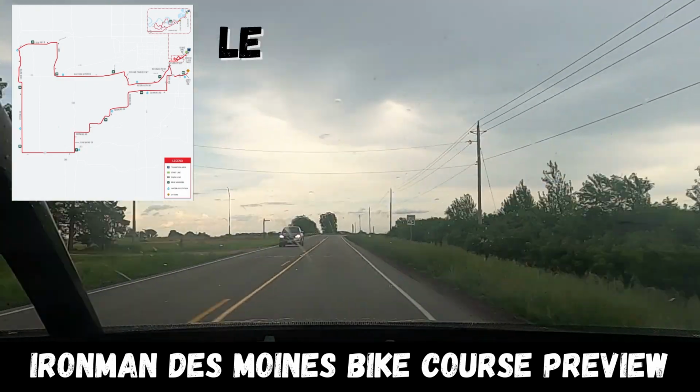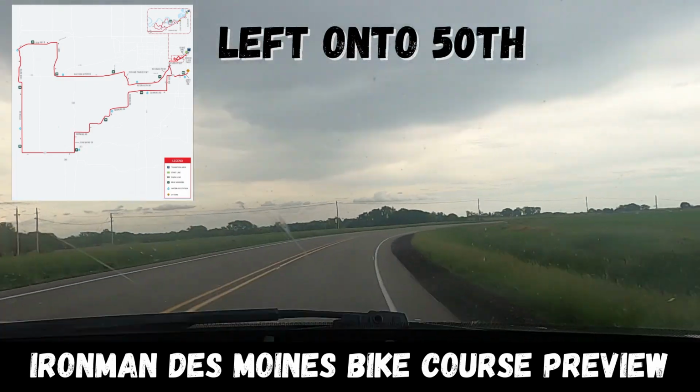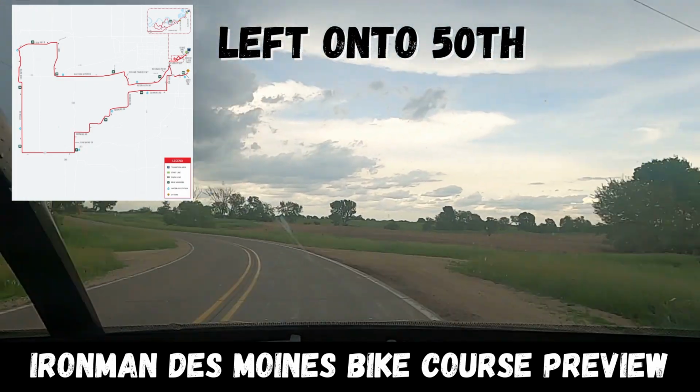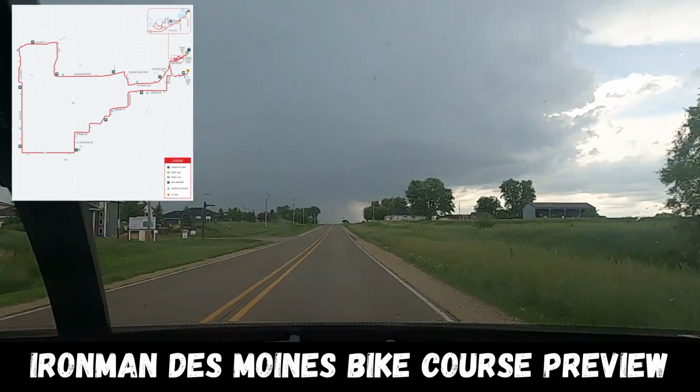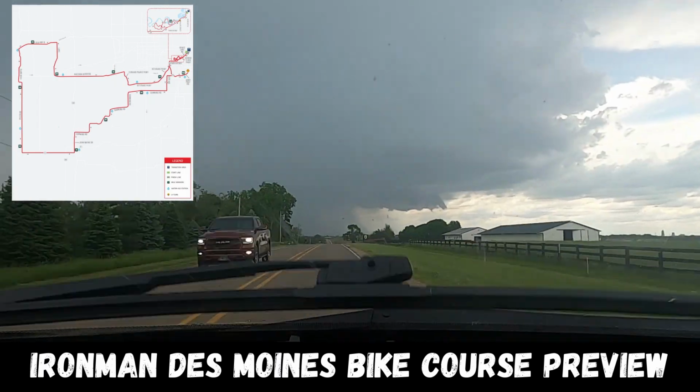Alright, so we're going to be approaching our left turn. This one's not going to be a very obvious one. It's kind of blocked by the bushes, but then we're going to turn left onto 50th. This is going to be a significant downhill, but you can definitely keep momentum.